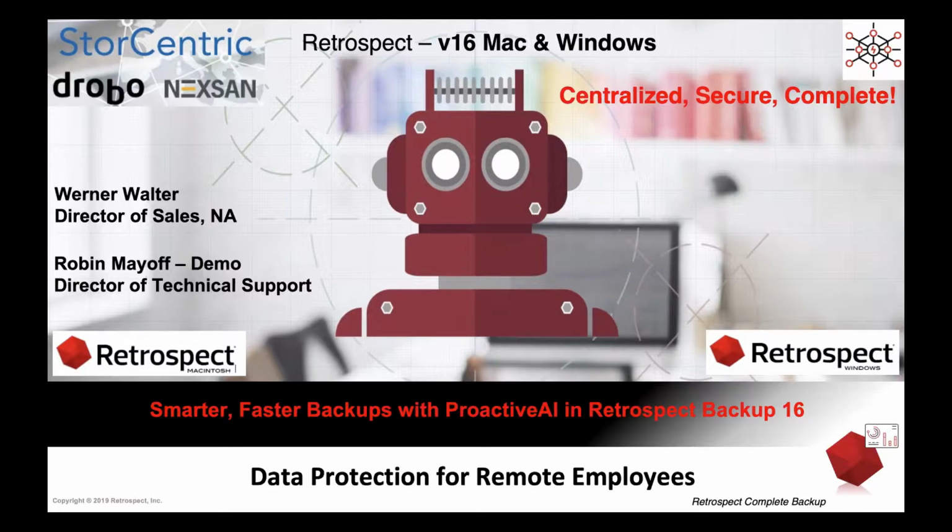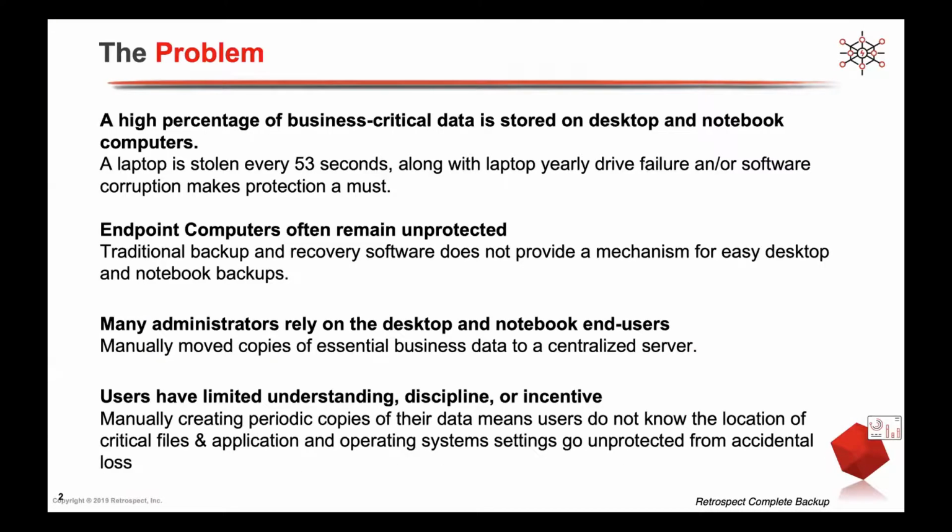Basically, ProactiveAI allows for faster and smarter backups of the Retrospect proactive scripts. To get into that, I guess we should start off with the problems. A lot of the issues nowadays are that a lot of the critical data is stored on desktops and laptops. Issues with those mean you're dealing with stolen laptops, drive failures, and workstations coming in and out of networks.